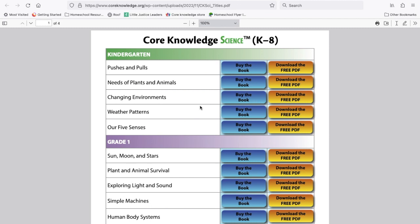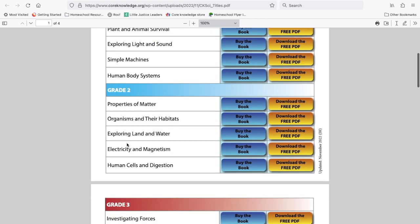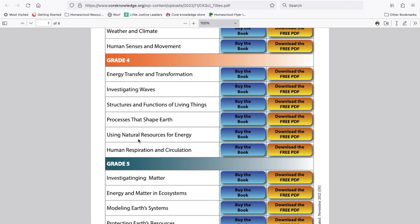You're also able to take just one unit and not have to do the others. It's not like you have to do this first, then this. It doesn't have to go that way. You can switch them up if you want. They don't have to be in a certain order. So because we did that human body unit, we are still working through the 4th grade unit.